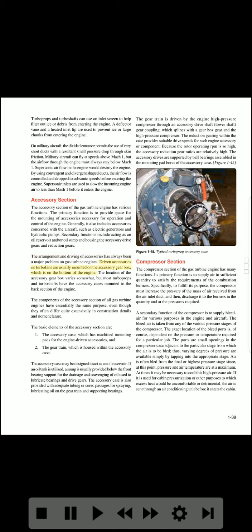Driven accessories on turbofans are usually mounted on the accessory gearbox, which is on the bottom of the engine. The location of the accessory gearbox varies somewhat, but most turboprops and turboshafts have the accessory cases mounted to the back section of the engine. The components of the accessory section of all gas turbine engines have essentially the same purpose, even though they often differ quite extensively in construction details and nomenclature. The basic elements of the accessory section are 1. The accessory case, which has machined mounting pads for the engine-driven accessories, and 2. The gear train, which is housed within the accessory case. The accessory case may be designed to act as an oil reservoir.